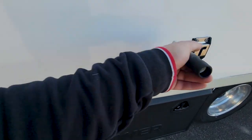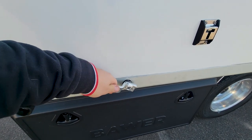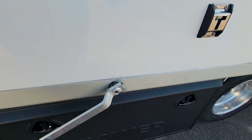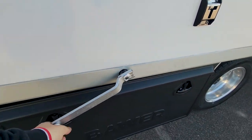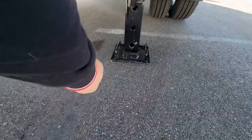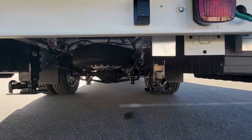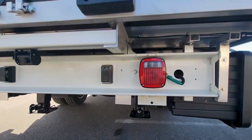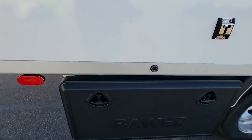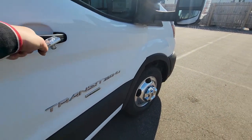This is a really easy process, probably will take you about 90 seconds to do this. Really easy, really cool feature. Okay, now I'm doing it backwards. Okay, that's done here, and I'm gonna put it back. Okay, I'm done with putting those drop down parts back, and that's back to normal how it's supposed to be in order for you to drive. So I'm gonna put that wrench back to the front seat and show you something else.